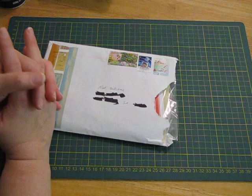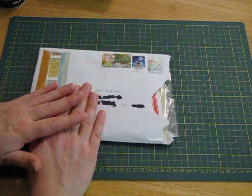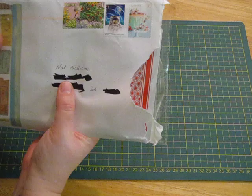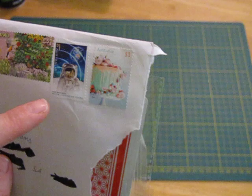So now, I've got a happy mail here, which I'm really excited about, and I also have a bit of a craft haul as well. So I thought I'd share all of this with you. And I've been checking out this envelope, and I tell you what, the stamps these days keep getting better and better. I think it's an Eastern Spinebill on there, the bird. It's absolutely beautiful, and even that cake one, so yeah, they're awesome. And some beautiful washi tape.